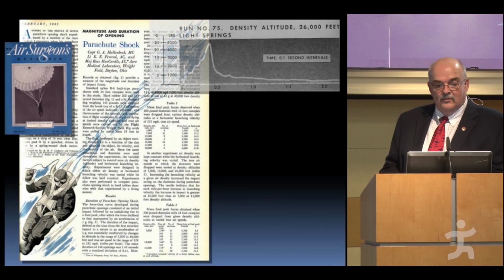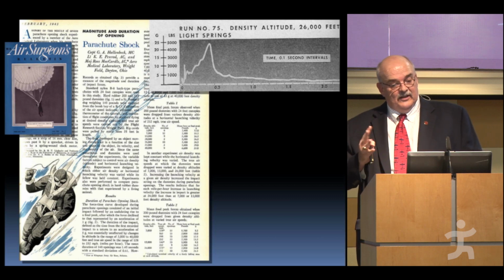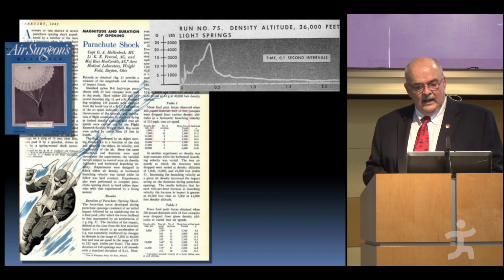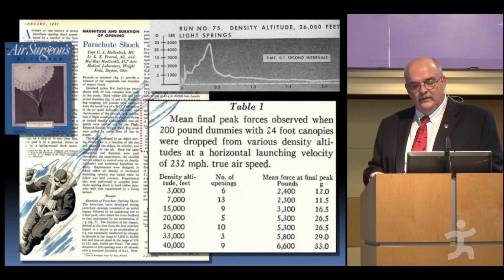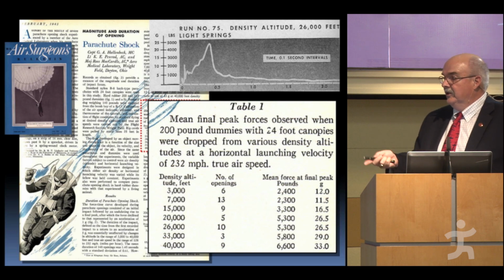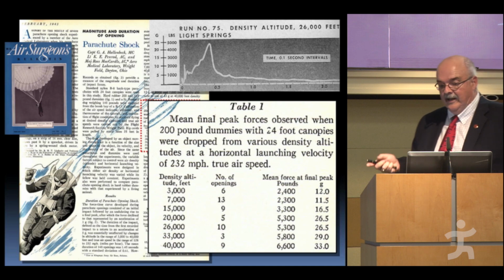And what they found out was, okay, here we are, half a second, 25 Gs of deceleration when you open your chute at 25 atmospheres, or 25,000 feet. And what they found was that if you opened your chute at lower and lower altitudes, the opening shock became less and less. So here we're going from 40,000 feet and 33 Gs to 3,000 feet and 7 Gs, a third of that.